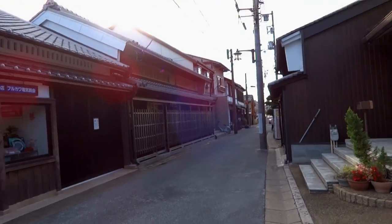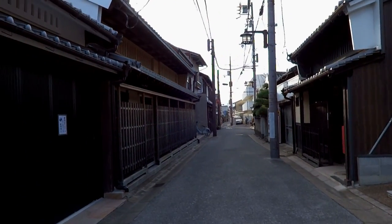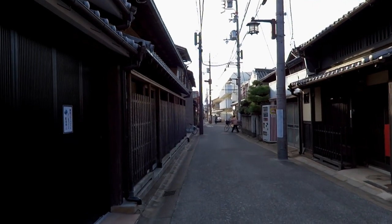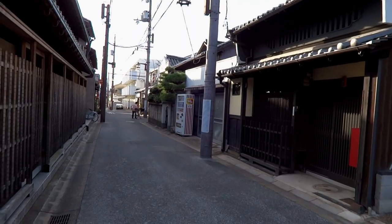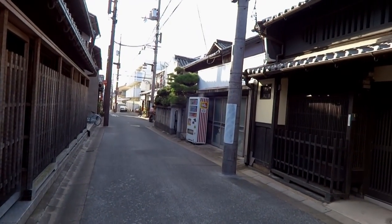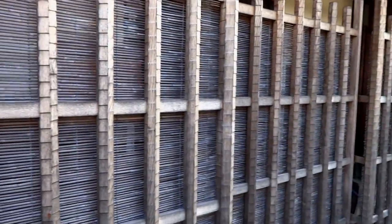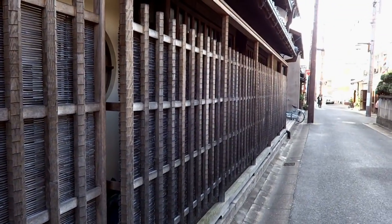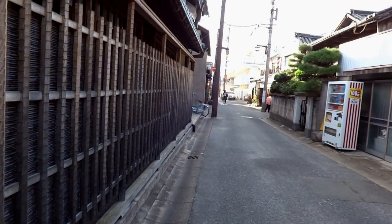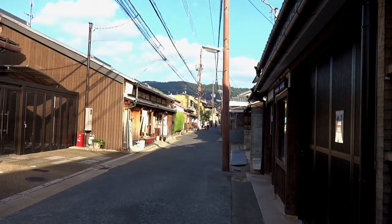So I guess we're going down this way. This is a very nice street here. I like the design of the street. Very Japanese. Oh, is he? Okay. I like this street. Very traditional looking.